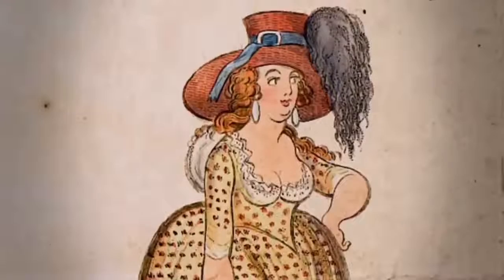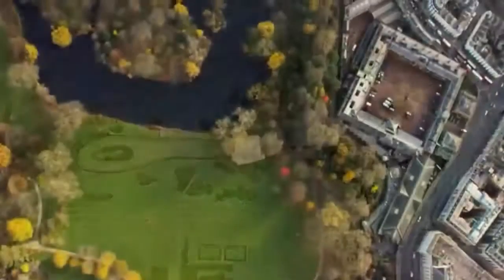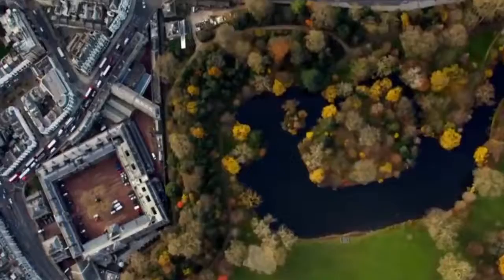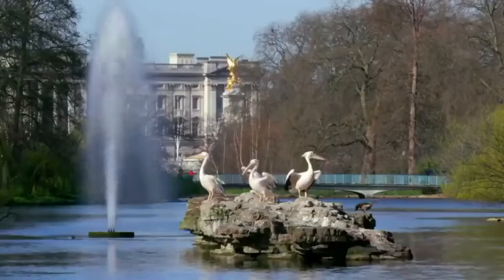Seediness aside, the London Park would become a blueprint for other city parks around the world. Much of the landscape has changed over time, but there's one lasting reminder of Charles's vision, a gift given to him in 1664. He was actually gifted some pelicans from the Russian ambassador, and you can enjoy looking at their... Are they real descendants? I don't know, but there are still pelicans today in St James's Park.